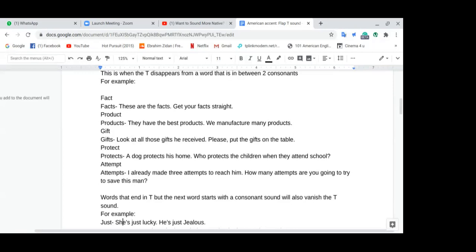Protect. You definitely hear the T at the end of protect. But if you add an S at the end, you get protects. You don't hear the T anymore. A dog protects his home. Who protects the children when they attend school? A little bit of a tongue twister here.